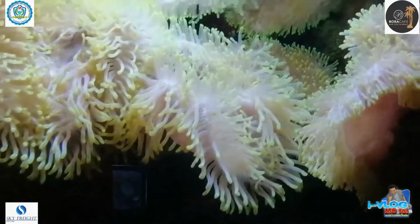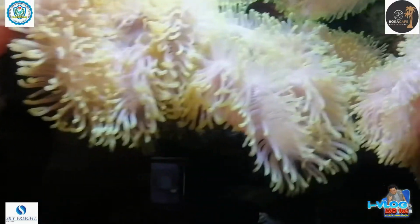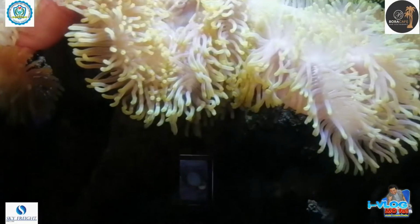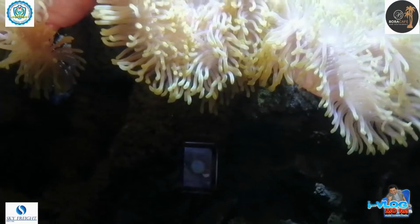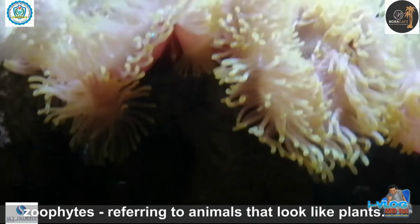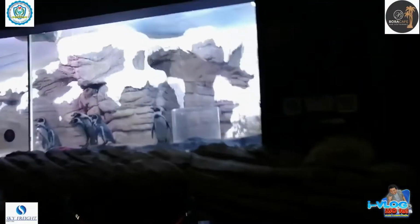I think this is the Moorish idol, guys. Moorish idol. Oh, look at those plants. So, they look like plants, guys, but they are actually animals. It is called zoophyte, referring to animals that look like plants. So these are zoophytes. Mashallah, look at those guys. These are the penguins.